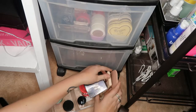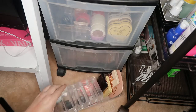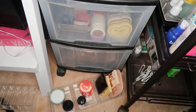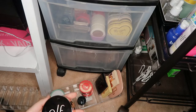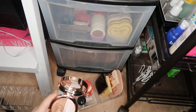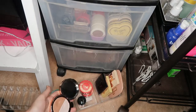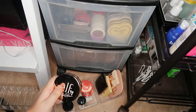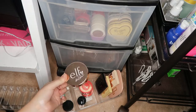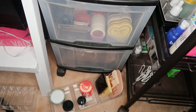So there we go. Next we have the highlighters that were in this container. I don't plan on getting rid of, well, you know what? That's my dog fluffing her bed. I think it's time. I think it's time to let this one go. While this one is pretty, the dark shade is too dark for me and the light shade is too light for me. This is the e.l.f. X Heart Defensor Highlighter, Coffees and Cream. I don't even think they carry this anymore. I love it, but I don't use it, so I'm going to pass it along.